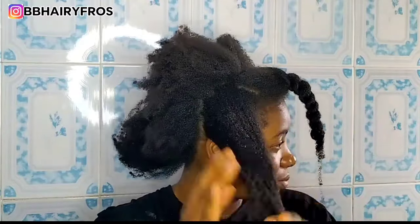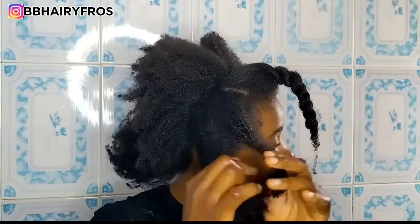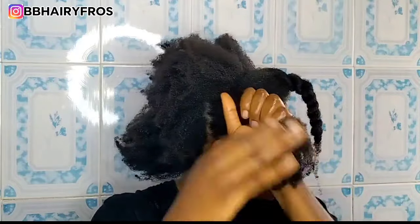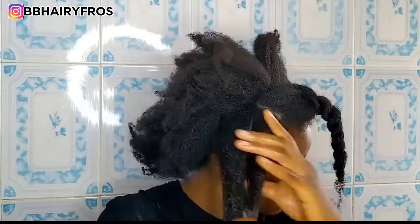Most often I get questions from people asking me, can I use it on my hair? I don't have natural hair. Whether you have natural hair, relaxed hair, texturized hair, tint hair, you can apply chebe powder on your hair. Of course, it's a natural product, okay? So there is no side effect. It's all good and fine.